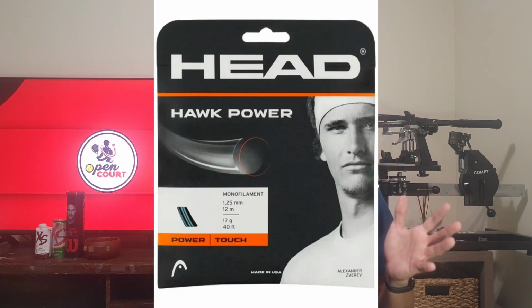Now, I'm not a huge fan of Head Hawk Touch. In fact, I really don't like that string at all. I've never tried Head Hawk, although I've heard that string is pretty stiff, and I'm not sure that's going to conform to my playstyle. So I was very skeptical going into the Head Hawk Power playtest, but as soon as I hit a ball with it, I knew it was a lot different than the Head Hawk Touch. The Touch is dead, muted, mushy. I don't like that string at all. It gets no response from my game.